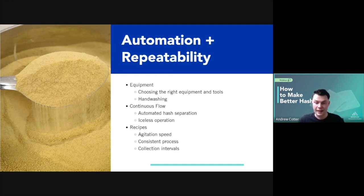So if your system just has recipes that allow you to adjust your agitator settings, I still think that's fantastic. Any sort of automation that you can introduce into your process that'll keep things consistent, as well as having recipes that are going to be specific to different genetics. This means that your operators don't have to remember how each different material should be agitated.